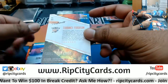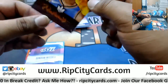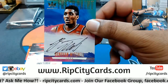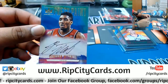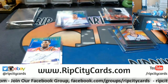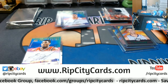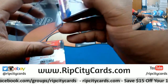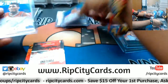Got a portrait of Terrence Ferguson numbered to 175. Oh boy, I hope whoever got the Jazz is sitting down. Because a Donovan Mitchell rookie auto came out the black for the Jazz. That's a nice card. That's a real nice card. So much so, I got to open a whole fresh new pack of top loaders just for the Donovan Mitchell auto. That's how fresh that is. Boom. Nice.